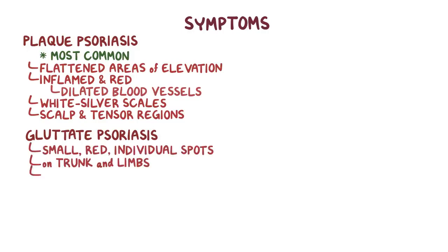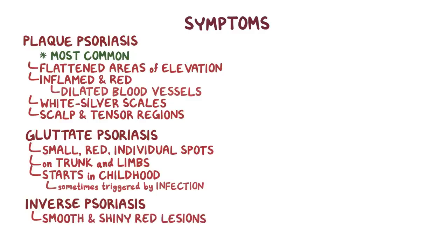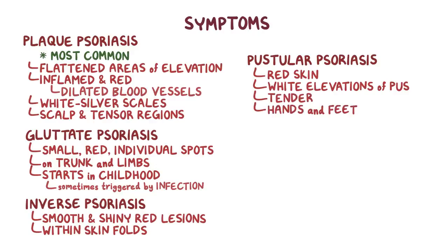This subset usually starts in childhood and is sometimes triggered by an infection, like strep throat. Inverse psoriasis appears as smooth and shiny red lesions that lack scales and typically form within skin folds, like in the genital region, underarms, or under the breasts. Pustular psoriasis appears as areas of red skin with small, white elevations of cloudy pus, formed from dead immune cells. They are usually tender and form on the hands and feet.